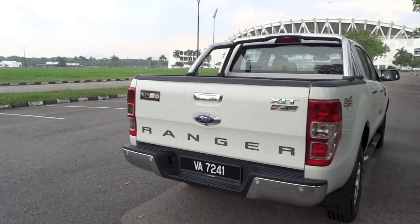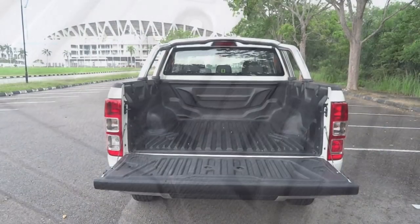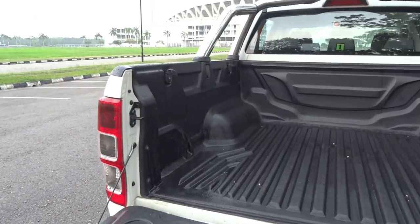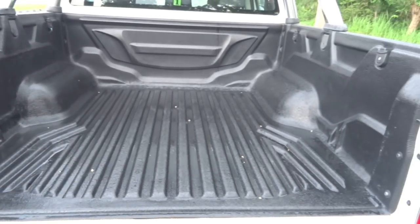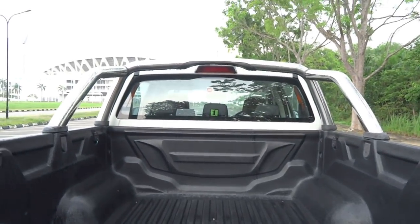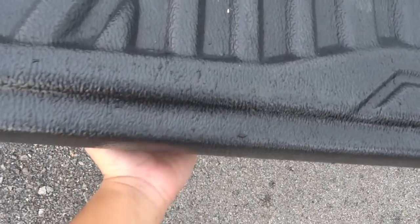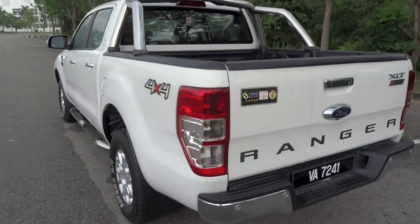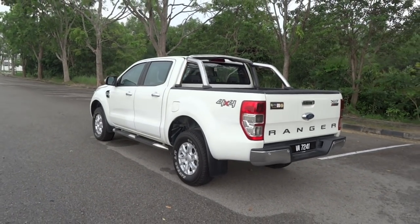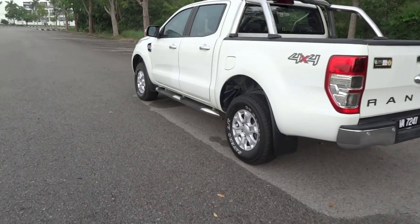To drop the tailgate down, go towards the tailgate itself and pull this lever. The cargo bed in the Ranger double cab measures 1549mm, 1560mm and 511mm in length, width and height respectively. Actual capacity of the cargo bed is 1.18 cubic meters. Payload is 1,000 kilograms, while towing capacity is 3,500 kilograms. A bed liner is standard for the cargo bed.